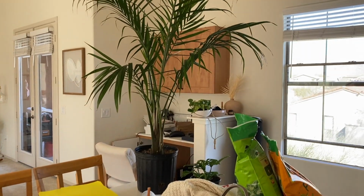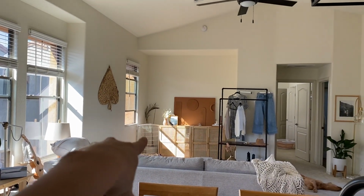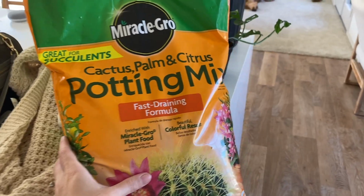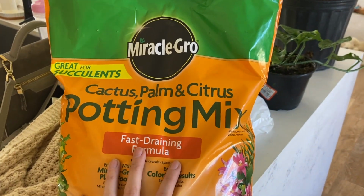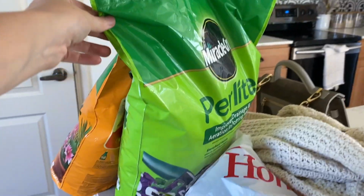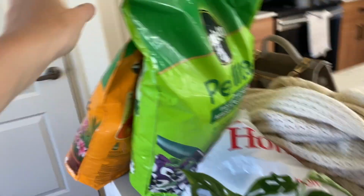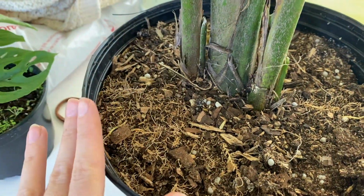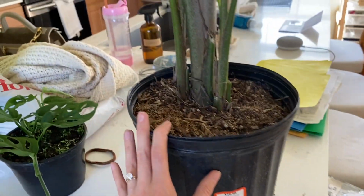All right, we got another Majesty Palm. My current one is right there. That leaf is dead. So yeah, they have this beautiful one here. So I think it'll look nice. I got some specific mix that's for palms. And then I also got this to break up the soil. It's these white things, but I think I'm just gonna keep it in this pot for now. And this was $30 at Home Depot.